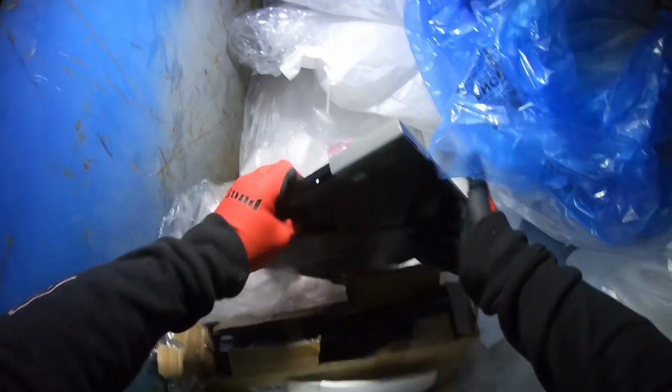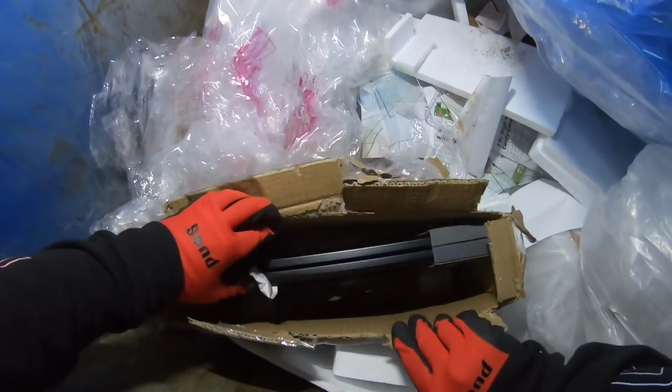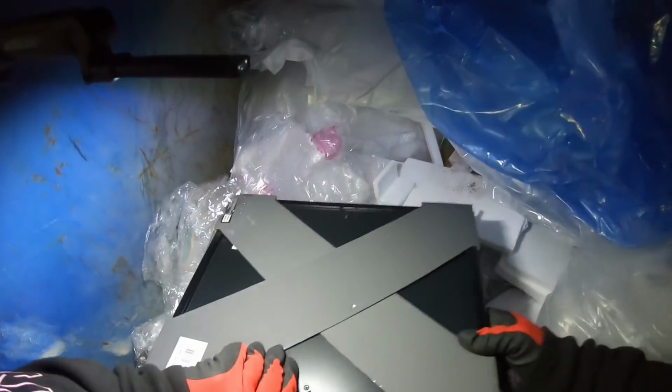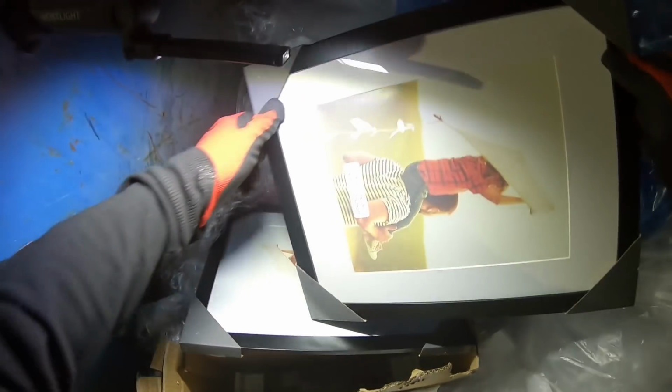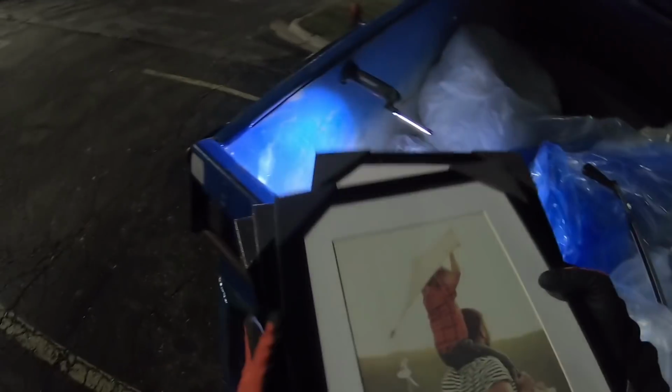Glass is missing out of that frame, but that's okay. That one's good. Glass is still in that one. Got a couple more in here. And we're at Big Lots right now, guys. Oh, look at that. Another good one and another good one. Three good ones with no broken glass and one with broken glass. All right.